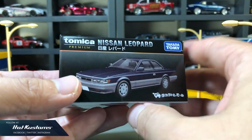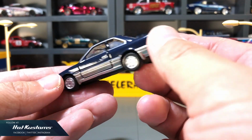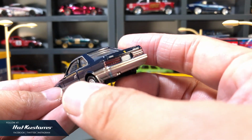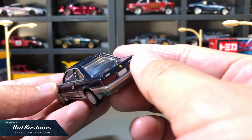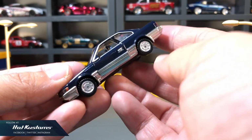There are various angles of the Nissan Leopard shown on the package. This Nissan Leopard also has another variation, which is a regular version released last year in gold. The rear of the car is painted and it comes with an opening door.